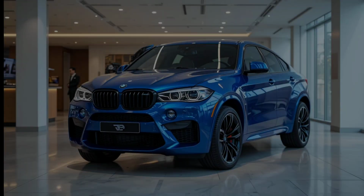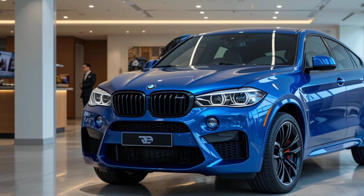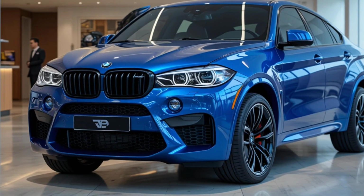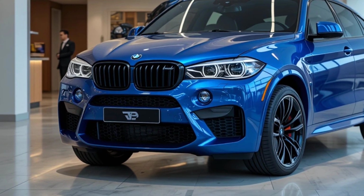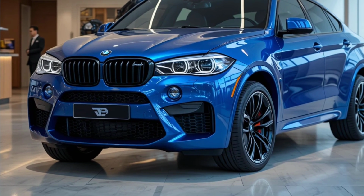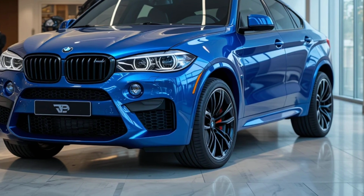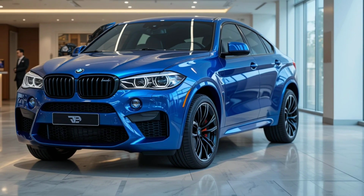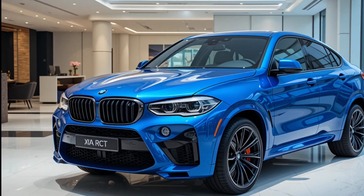Today, we're diving into the powerhouse that is the 2026 BMW X6M, the latest iteration of BMW's high-performance luxury SUV coupe. And yes, we'll be talking about performance, design, tech, and of course, the price, because we know that's what you're really here for. So buckle up, because the 2026 BMW X6M is more than just a facelift or a minor upgrade. This is a statement. A statement of power, presence, and precision engineering.